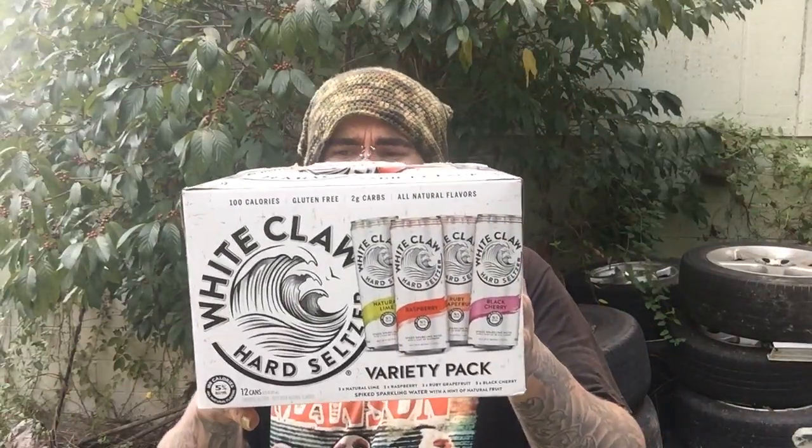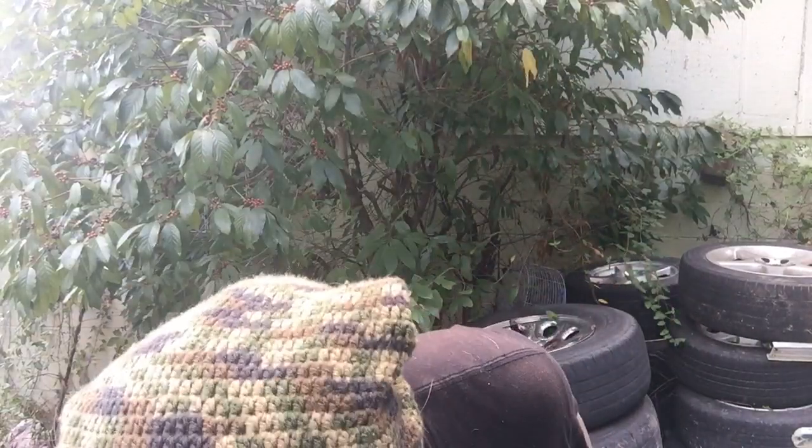They were on sale at the Wally World. White Claw variety pack, four flavors. We got natural lime, raspberry, ruby grapefruit, and black cherry. And good old Rob here is gonna do what you don't have it to do, and I'm gonna chug one of each. So that's four, baby. Four on the floor with White Claw.